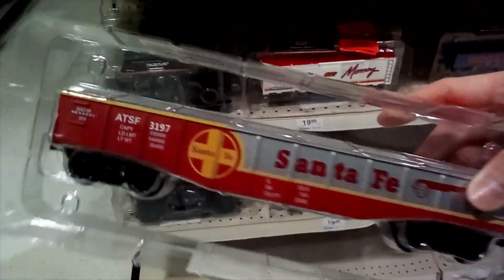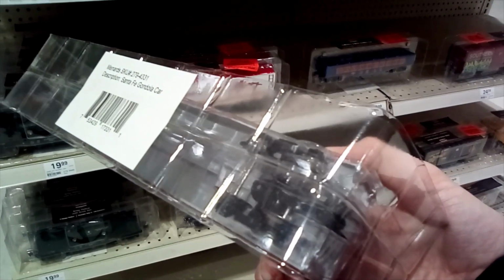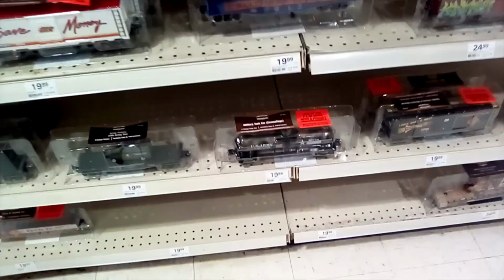Here's one of the many new gondolas. I don't have one of their gondolas yet, but it looks to be a little bit of an improvement over the boxcars because it has that thumbtack coupler with the little tab, which, sure, it looks less realistic, but for one thing, it's not scale. For another thing, it's easier to use.